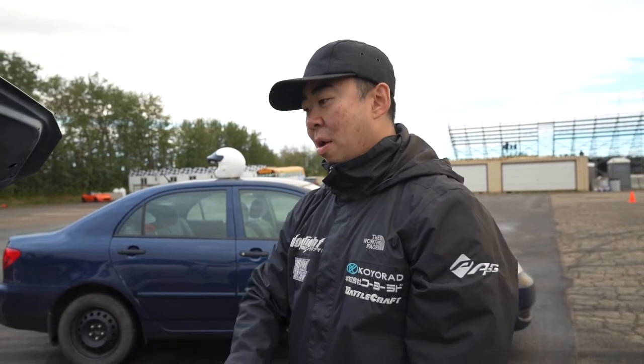So just everything to keep the car NA, keep it really reliable. Because out here, the number one thing we're working on is driver mod, and I didn't want to be wrenching on the car in the pits. I wanted to be out there getting my seat time, working on my skills. So this car's mostly been NA.